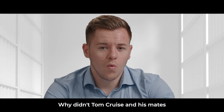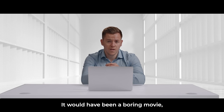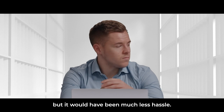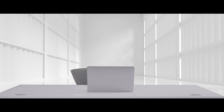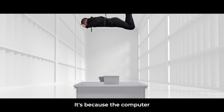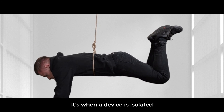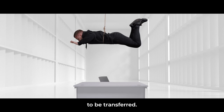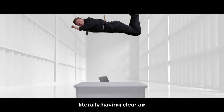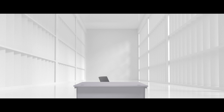So here's a question for you. Why didn't Tom Cruise and his mates hack into the CIA computer remotely? It would have been a boring movie, but it would have been much less hassle. It's because the computer wasn't connected to a network, and that's an air gap. It's when a device is isolated from any other device or network. Way back in the 90s, when data needed a physical connection to be transferred, the term air gap made sense. Literally having clear air between your device and a network meant that it couldn't be accessed.